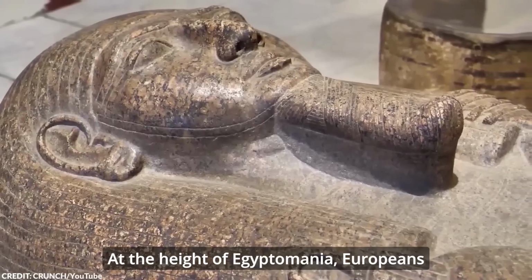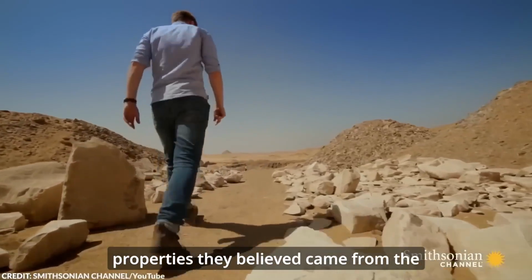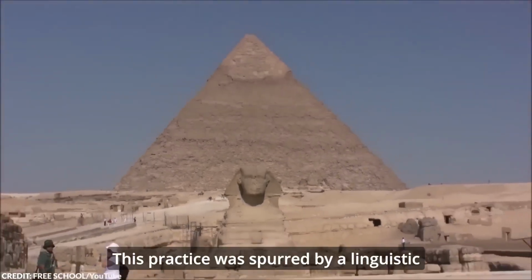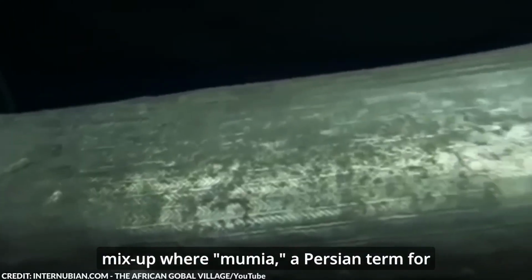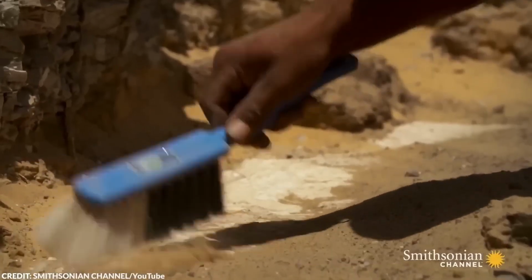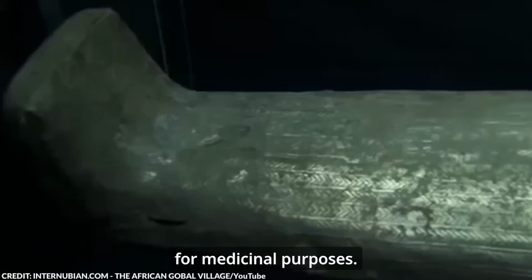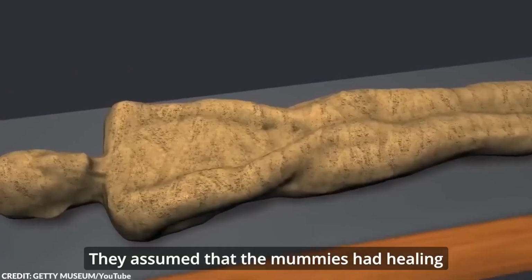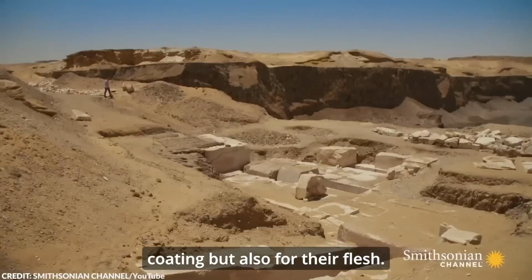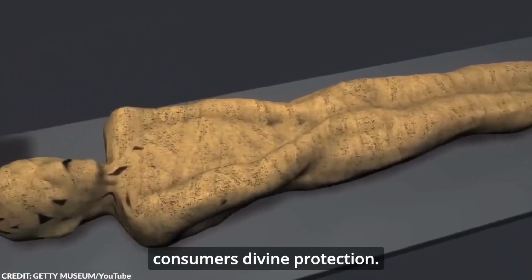At the height of Egyptomania, Europeans in the Middle Ages, desperate for the healing properties they believed came from the ancient land, turned to mummies as a source of medicine. This practice was spurred by a linguistic mix-up where mumia, a Persian term for bitumen, was confused with the preserved flesh of mummies. Europeans observed a black resin coating the mummies, which looked similar to bitumen used for medicinal purposes. They assumed that the mummies had healing properties, leading to a trend where mummies were sought not only for their bitumen coating but also for their flesh. The flesh was ground into powder and believed to offer consumers divine protection.